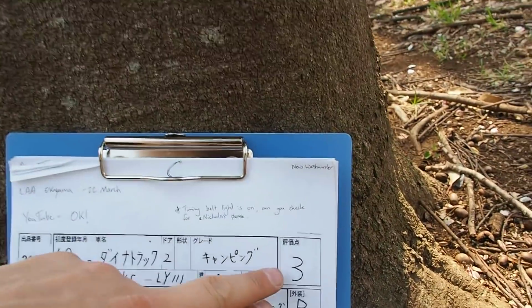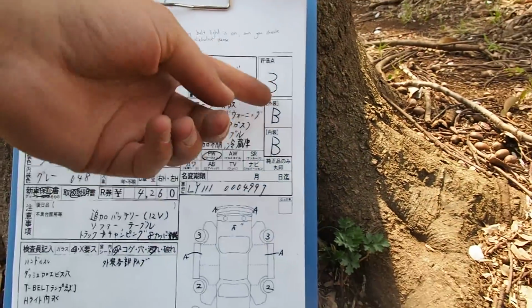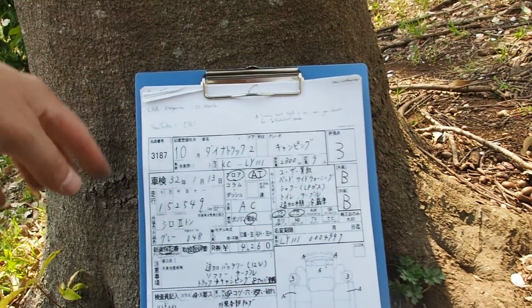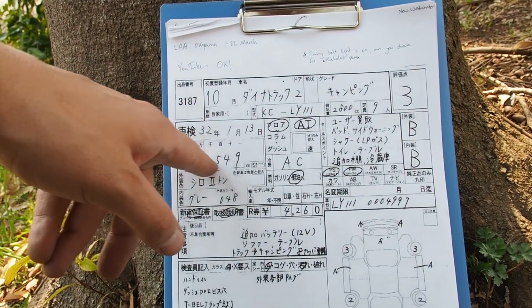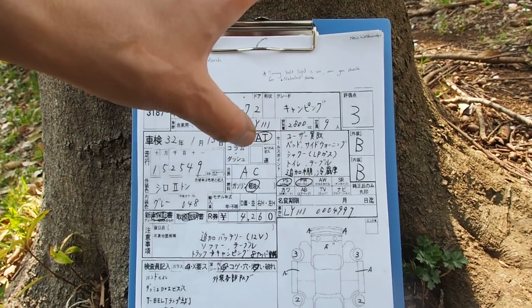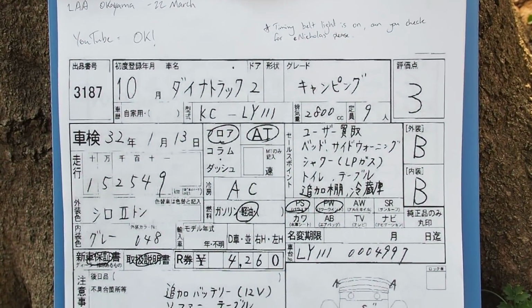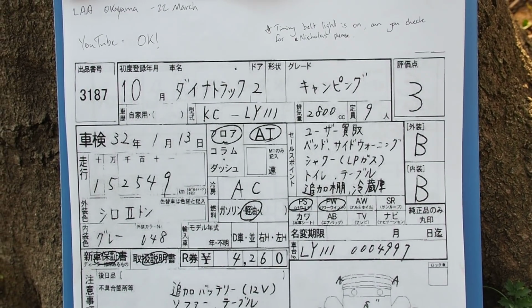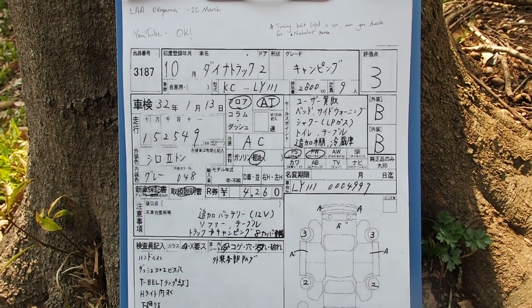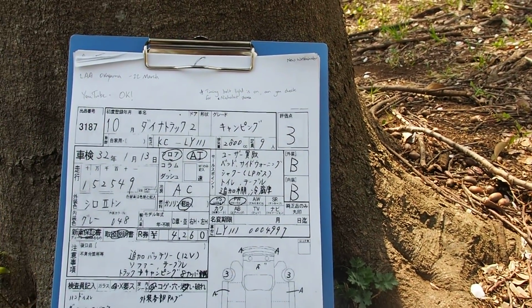So this is a grade 3, which would be close to the lowest grade at auction, but it is interior exterior B, so it's kind of a weird grade. Let me go over what we got here. So it's 152,549 kilometers on the 2800cc non-turbo diesel engine. It's a reliable and robust Toyota engine, but it might have problems with cooling if you don't keep your cooling system in check. So make sure that your radiator is free of any clogs. Make sure you change your thermostat, because if that seal is closed, then your engine is going to have troubles.